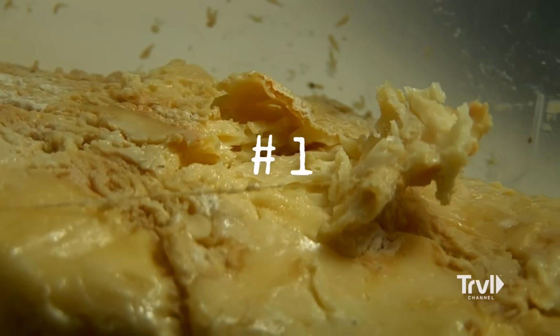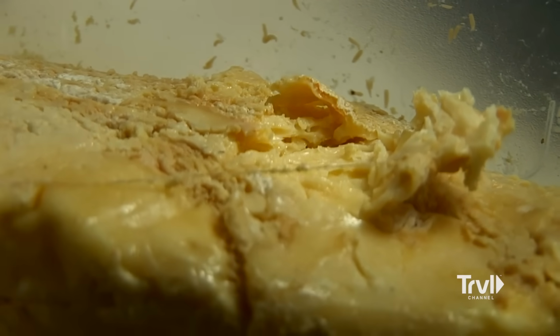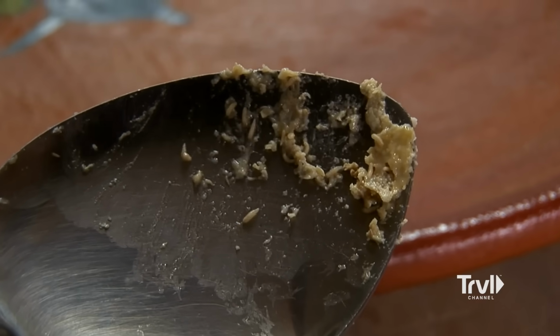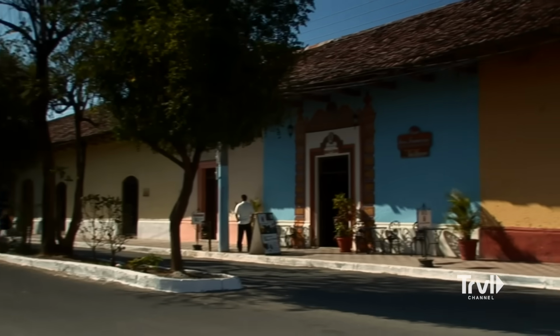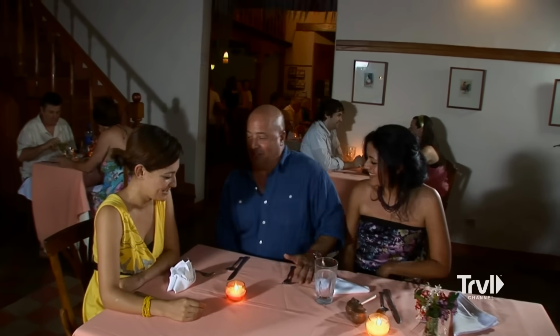This is a local cheese, and those little flecks you can see on the container are maggots. The cheese is literally crawling with them. And I've come to one of Granada's finest restaurants to sample it. Thanks for inviting me to dinner. Our pleasure. Nice to have you here.